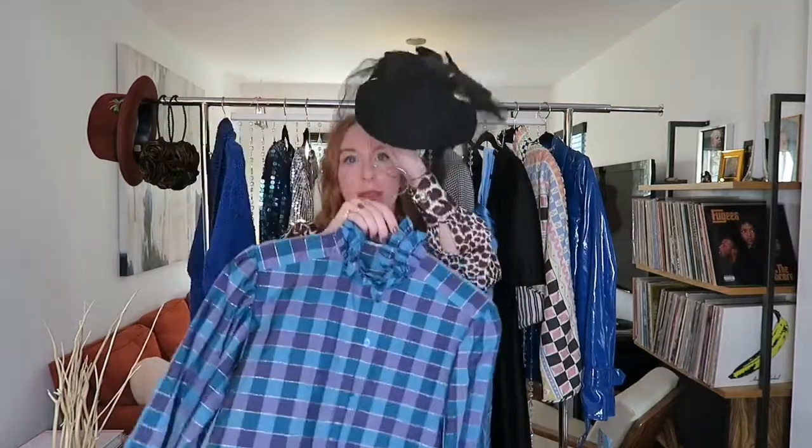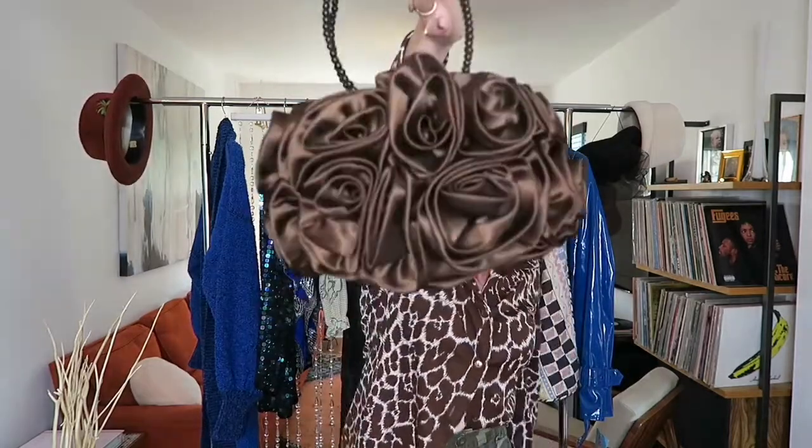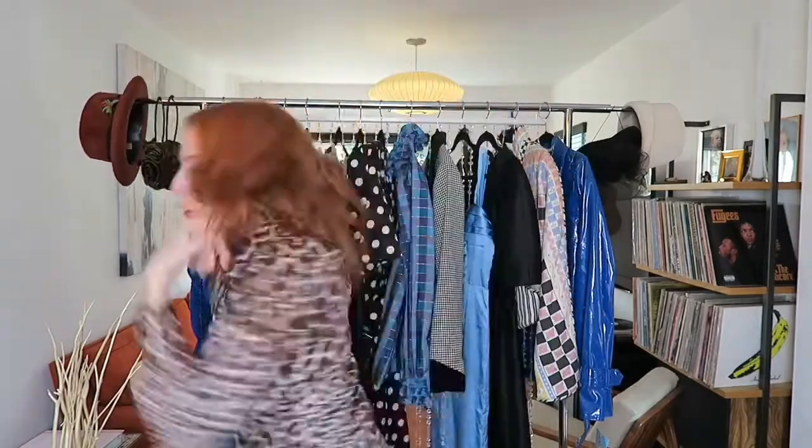Actually, looking at this rack, I would put it with this blouse and those leather pants. Ooh, I'm so excited. This really cool vintage hat. And it fits my little noggin. Fun fact about me, I have a very small dome. It's hard to find hats that I'm not swimming in, and this one, I loved the color. This cute little bag. You see the little roses on there?